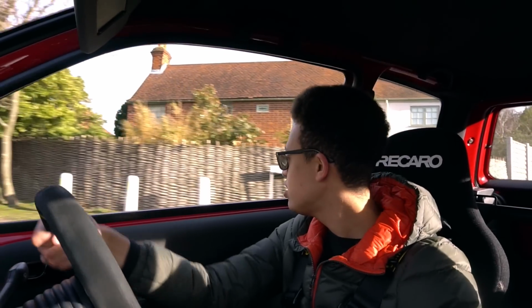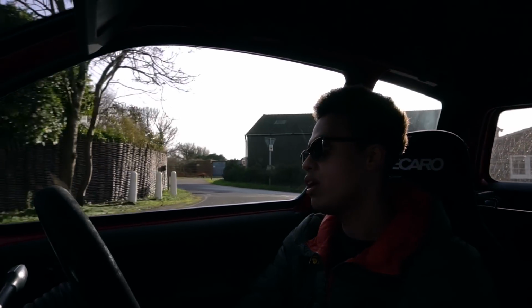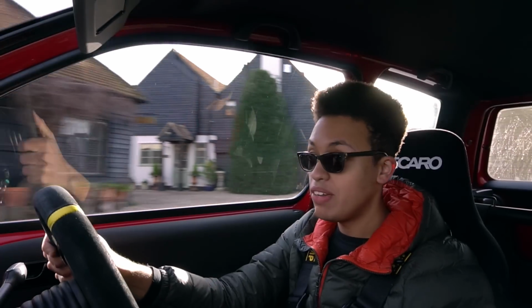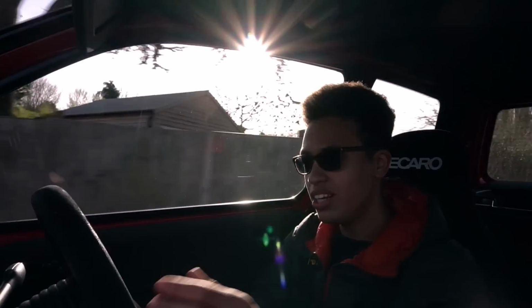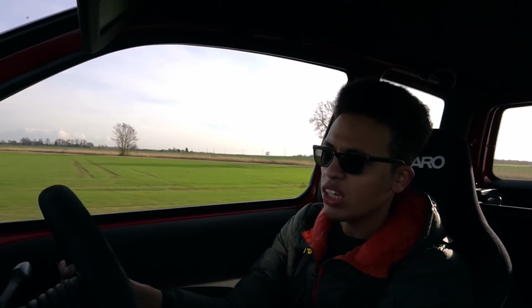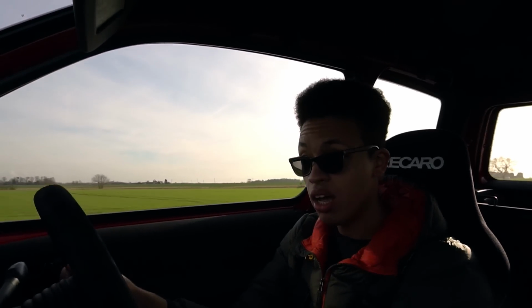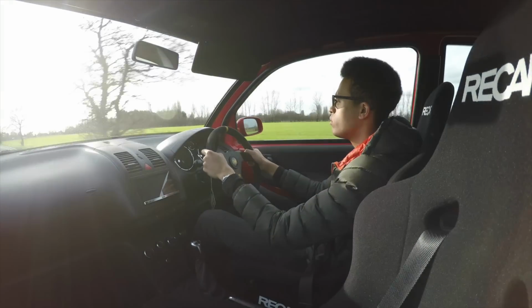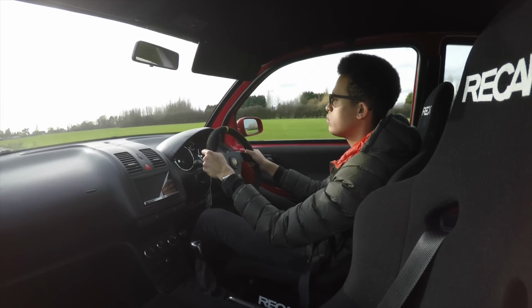The gearbox. I was impressed by the Honda S2000's gear shift, but this might just be better. The shift quality is not quite as robust, but because it's got the lightened flywheel, you can just change down gear so quickly and change up really, really quick as well. And the shift itself, well, it's really light. You can change it with your pinky, literally.